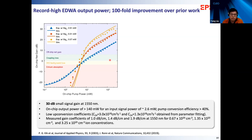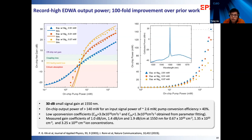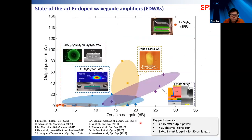If we increase the signal power, of course the gain will reduce. But in the meantime, we can get a larger output power without the parasitic lasing. So in this case, we get more than 140 milliwatt on-chip output power for this sample. In this sample, we experimentally measured a net gain coefficient of 1.9 dB for the highest concentration.